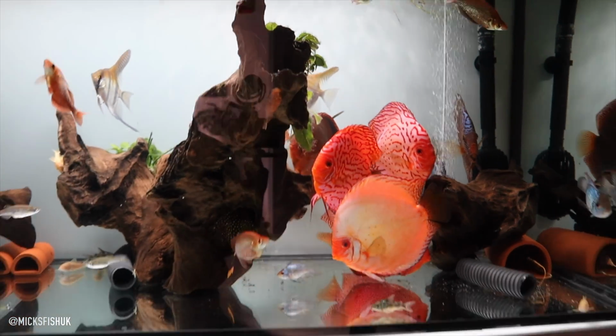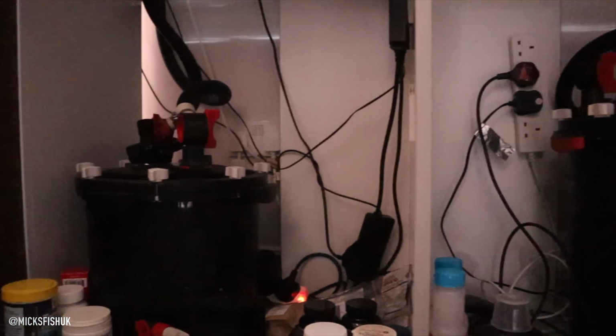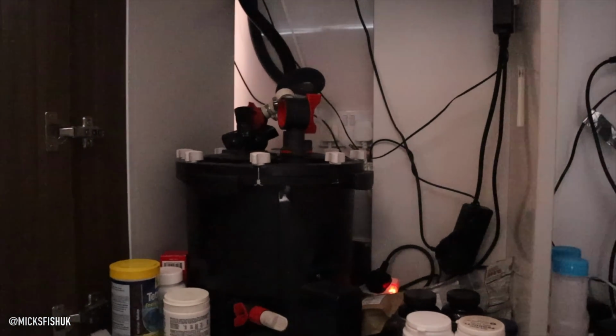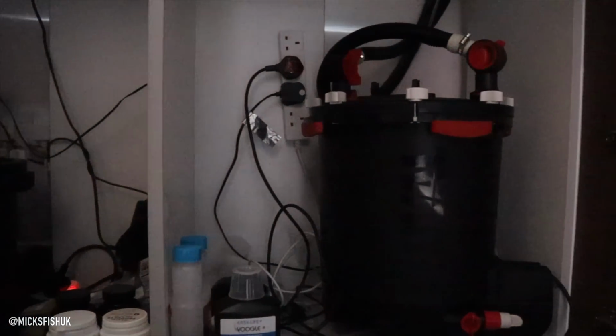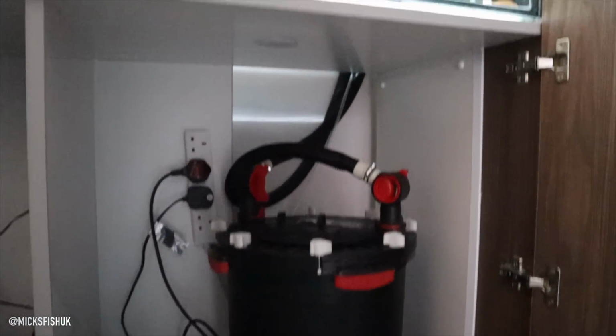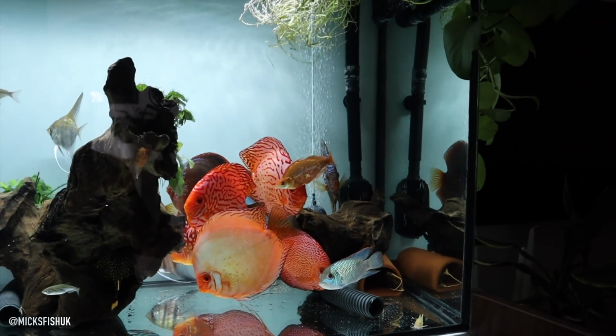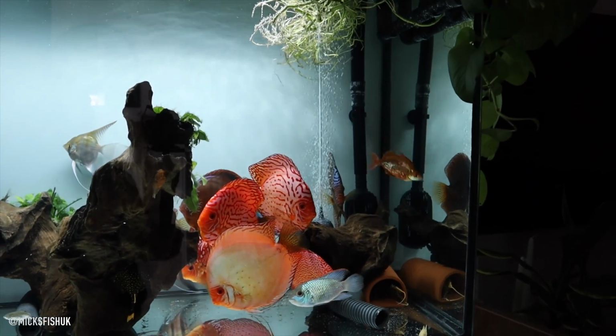No, that's it, and you're massively over-filtering the tank anyway, aren't you? Yeah. Right, I see what you got. So you got an FX4 and an FX6. I did originally have another canister filter on, but because I've recently started getting into bigger Plecos, and obviously Discus don't really like flow, I fitted this spray bar here to go along the top. Yeah, it's quite good, isn't it?